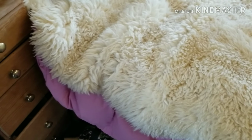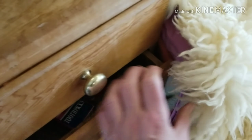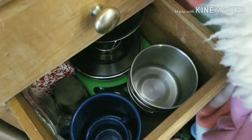Okay, let me show you what I mean. Right now, the bed is pretty much stuffed up against my cabinet here, or dresser, or whatever you want to call it. And yeah, I can get the drawers open barely. As you can see, it's not good. I mean, it's great for driving. They don't fly open anymore, at least not all the way. But yeah, so they're kind of hard to get open and shut.